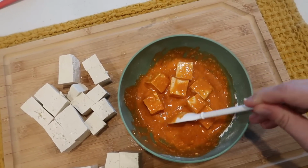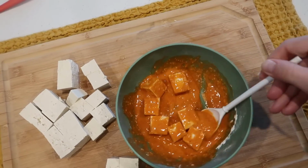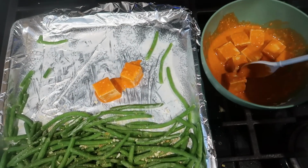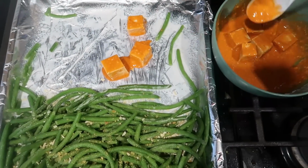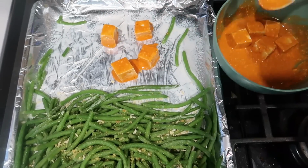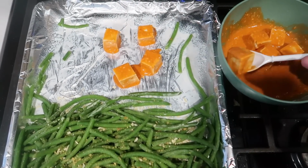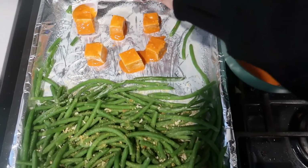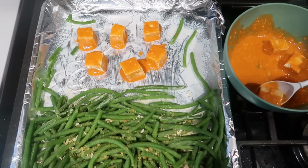And you can coat them as much as you want. If you do not like wing sauce, if you don't like anything spicy, you could do barbecue. That would be really good. Teriyaki would be really good. What else? Honey mustard, if you want to go that route. Just anything that you could toss a wing in, toss tofu with it. And the cornstarch makes it so it's super crunchy. So it has a really crunchy coating. And then when you bite into the center, it's nice and soft.